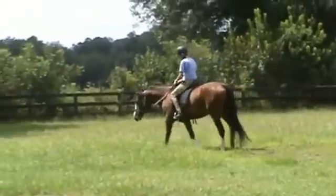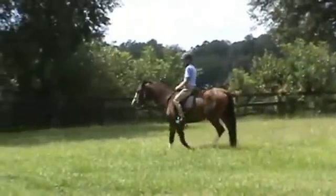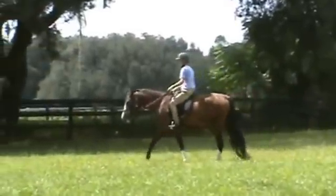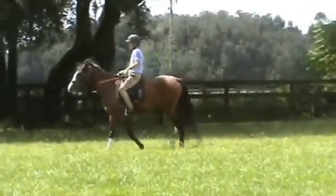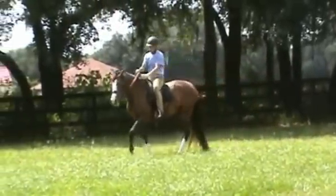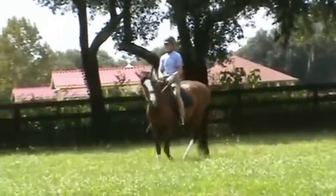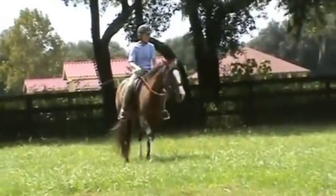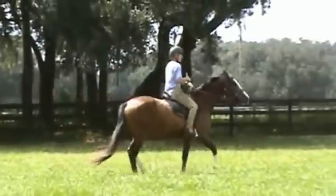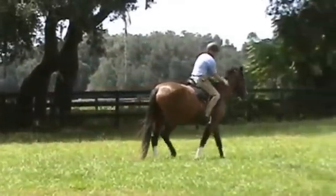But the cues, verbally and opening my hand to bring her forward, and indirect rein to bring her off the outside aids so she doesn't fall on her inside shoulder when we turn, are all the exact same aids. So we're going to do circles, a little figure eight, and a little serpentine on her first ride out.